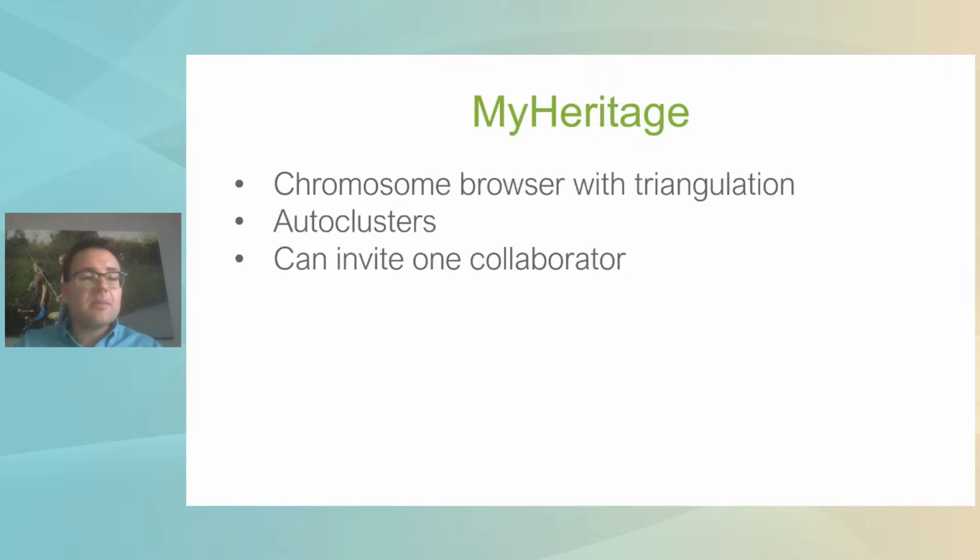These are some tools that you can get on MyHeritage. The chromosome browser with triangulation and the auto clusters, neither one of those you can get on Ancestry. You can also invite one collaborator on your DNA on MyHeritage, and it works very similar to the collaborator on Ancestry. The downside is it's only one collaborator at a time. So I hope they make it in the future so that you can add more.